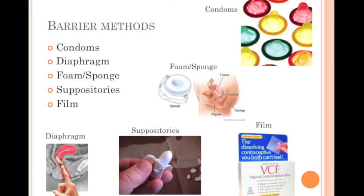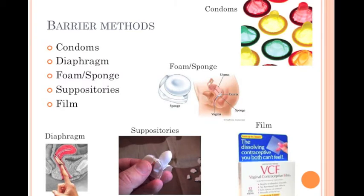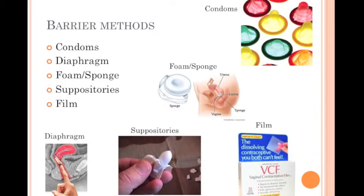The female condom is a sheath that is placed inside the vagina to prevent sperm from reaching the cervix and upper genital tract. So how is the male condom used? Well, a new one must be used every time you have sexual intercourse. In the female, also a new one must be used every time you have sexual intercourse.